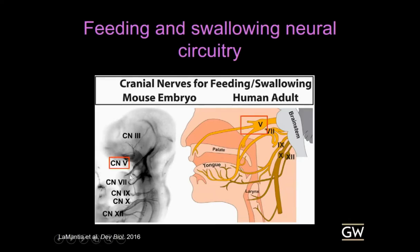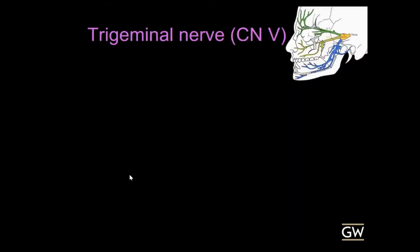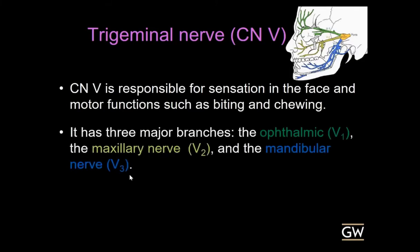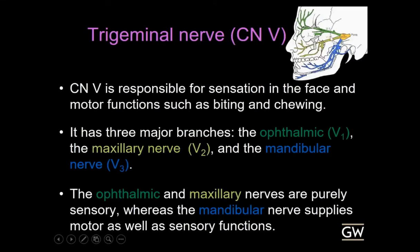But for today, I'm going to just talk about cranial nerve 5. And why is cranial nerve 5 important? Let me go into a little more detail about it. Cranial nerve 5 is responsible for sensation in the face and motor functions such as biting and chewing. It has 3 major branches: ophthalmic, maxillary, and mandibular. The ophthalmic and maxillary nerves are purely sensory, whereas the mandibular branch supplies motor as well as sensory functions.